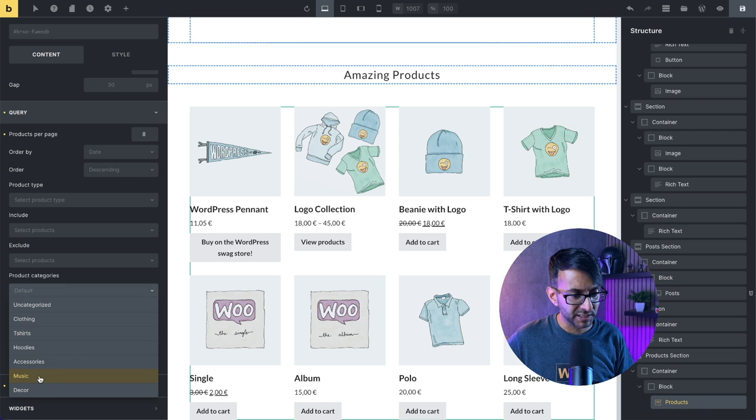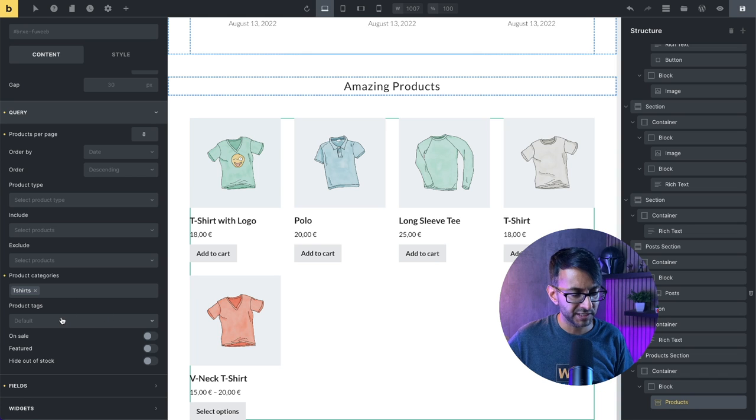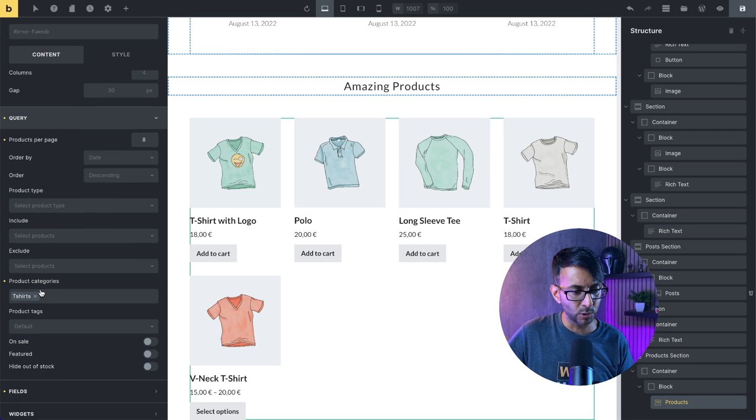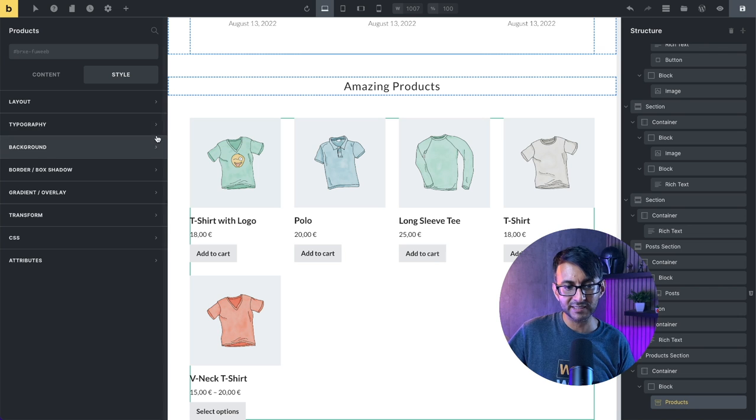What about your categories? I'll tell you what, let's just go for t-shirts. So there we go, we just go for the t-shirts. Maybe you're going to go for particular tags, if there were any tags set up, so it might be a Reebok t-shirt, stuff like that. You would spend more time doing this, obviously, in terms of styling and how it's going to look. But the main thing that I just want to get across is that it's not that difficult.